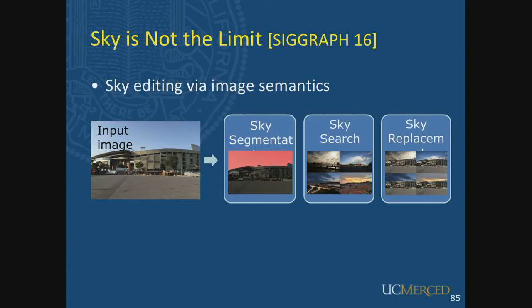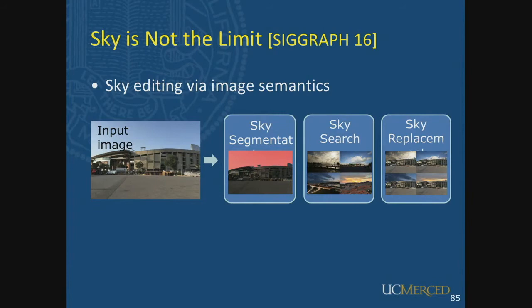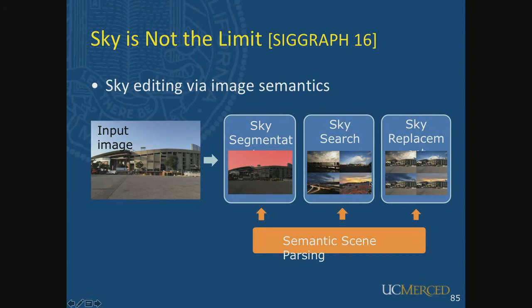And so the other work we did was basically, if you can do scene parsing, then you can swap the sky. So for this specific problem, we want to figure out where the sky region is, mainly the background, and then you can find a different sky background and swap that. Although this seems to be a simple problem, it turns out to be challenging because you have to take the landscape into account, and you want to blend color correctly. So the way to do that, there is some scene parsing there, there's sky segmentation and search and replacement. And the main thing is, again, we use semantic information for that. So this is one particular problem.